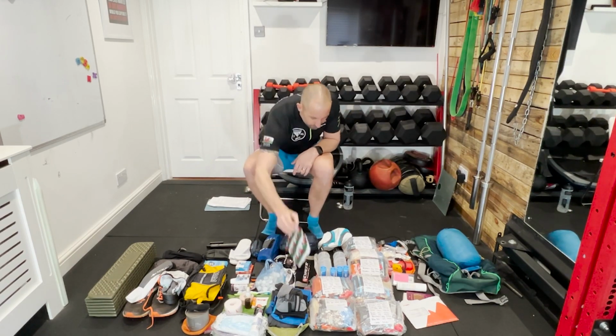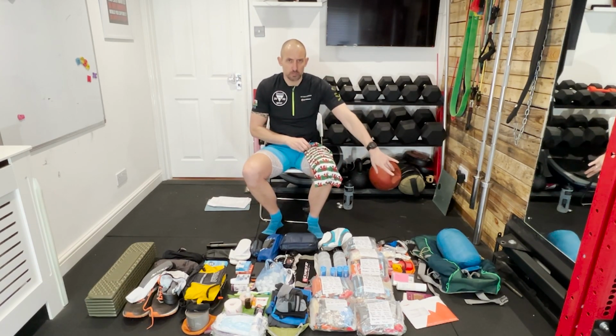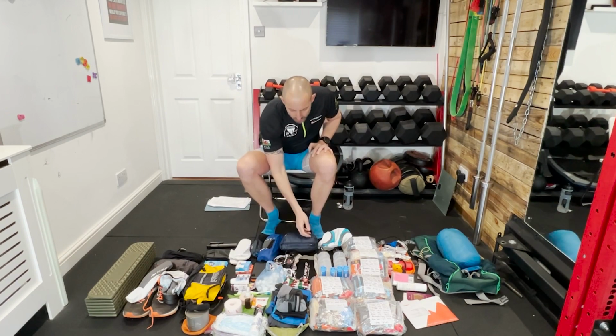I've got my trusty buff, obviously with God's Country printed all over it. I've also got a God's Country badge on the back of my day sack as well. So that will be a godsend as well. So that's pretty much it.